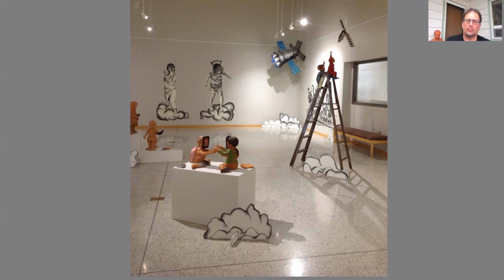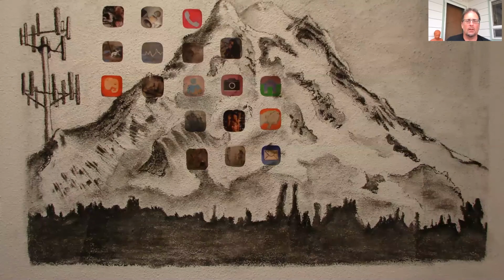So the pieces up near the ceiling, the clouds on the floor, the hanging pieces, the pieces on the walls, and then the figures. Hopefully they talk to each other in an interesting way, and it's fun to arrange them in different ways, in different spaces and places, and add new things.